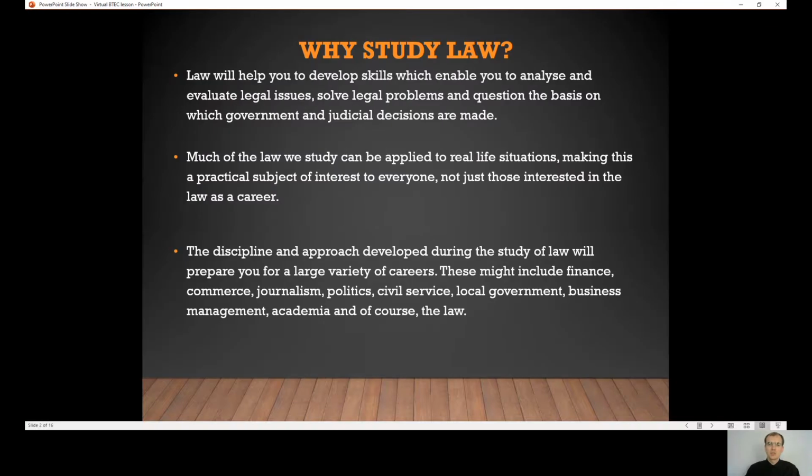So, the first question to really ask is, why should I study law? The key thing is studying the law course gives you so many skills that are transferable to any situation. You have to analyse and evaluate different legal issues. There's some problem solving. You have to ask questions which can be based on government inquiries or inquiries from a judge or inquiries from a member of the public.